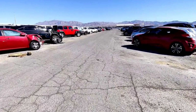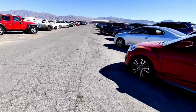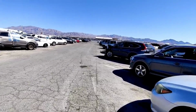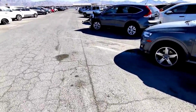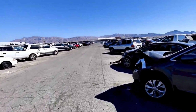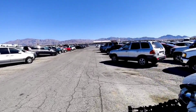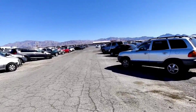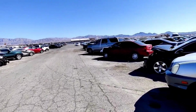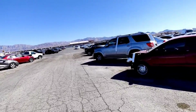But this will let you know, if you are a BMW enthusiast and you're looking for a project, you can find it. One of the things about Copart is pretty much every single brand is represented. You can find something from every single car manufacturer with no problem at all. And the prices, at least that I'm seeing right now on the West Coast, are actually pretty good, man.